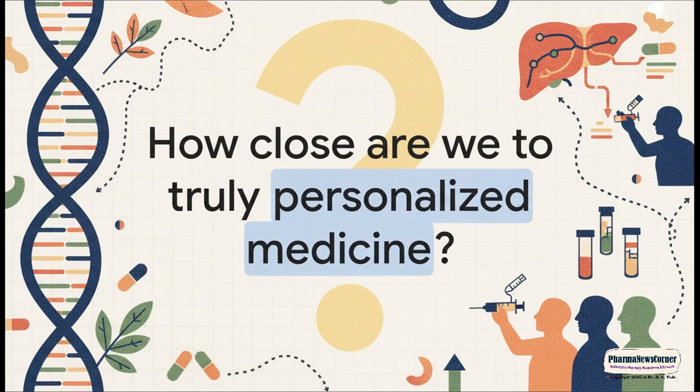And all of this brings us to a really big, thought-provoking question. Understanding all these variables, from our DNA to our diet, is really the foundation of what we call personalized medicine. The more we learn about why one person's body handles a drug differently from another's, the closer we get to this future where every single prescription is tailored not just to an illness, but to the unique patient. So, how do you think medicine will change when your doctor can prescribe a medication based not just on your symptoms, but on your body's unique genetic blueprint?